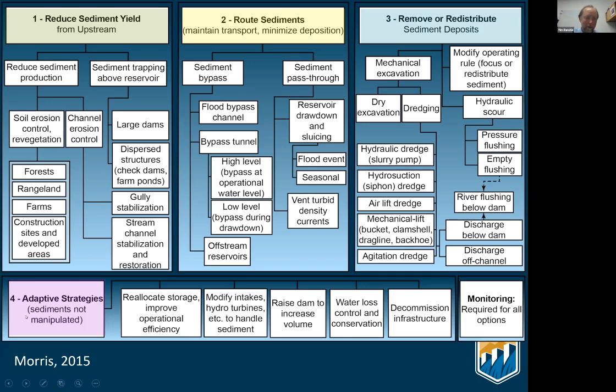There's also an adaptive strategies concept where you're better dealing with the fact that you're losing storage capacity, maybe reallocating storage or modifying the intakes or raising the dam, or water loss and control and conservation, and then ultimately dam decommissioning. And monitoring is needed for all of these options to be successful.